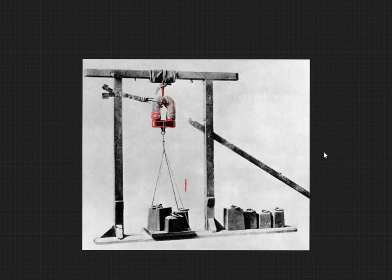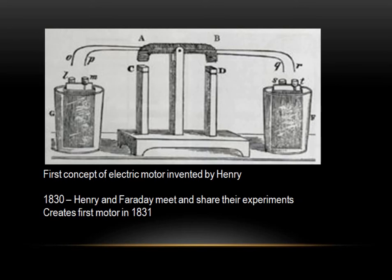It was an amazing demonstration that he did, where he could lift over a ton of weight, about 1,000 kilograms. To make it dramatic, he would stop the electricity, and all the 1,000 kg would come down with a thud. So he would do dramatic experiments to show the power of electromagnets. Henry was also responsible for the first concept of the electric motor, and in fact Henry and Faraday met and shared their experiments around 1831.